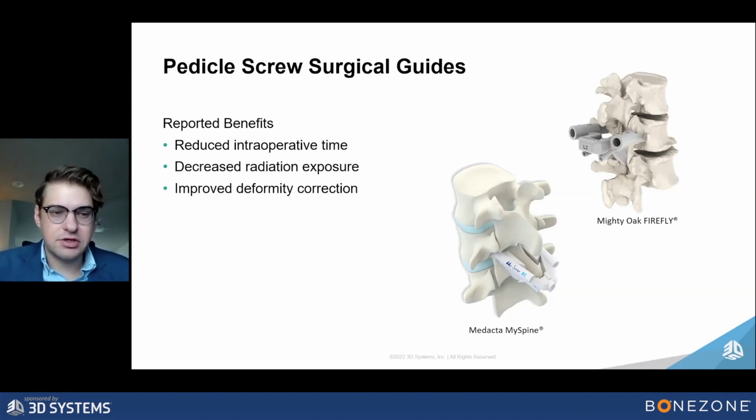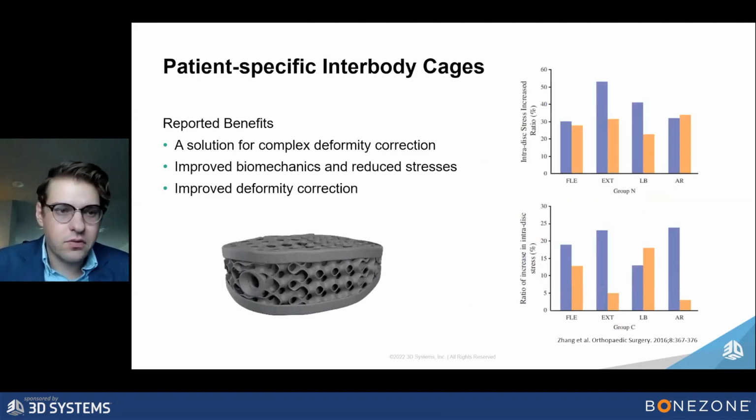With decreased radiation exposure, instead of needing to constantly put the patient under fluoroscopy or a C-arm and check where the drill is at and what size screw you want to use, all of this will be done beforehand with CT data. That really helps increase the deformity correction as well, because you have a higher rate of selecting the correct length and diameter of screw so that you're creating the most robust patient outcome possible. And then the first one I mentioned was intraoperative time. Once again, spending time before ever going into the surgery, the surgeon can plan everything out and then spend less time in surgery.